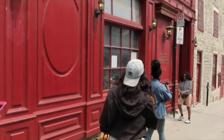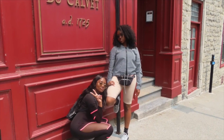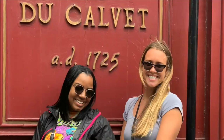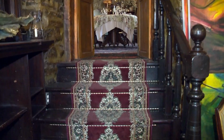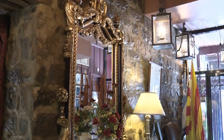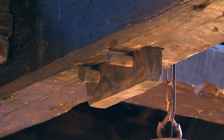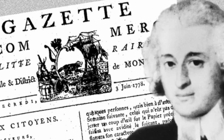So many different centuries you feel like you're walking through. One of the oldest, neatest buildings is this one. The house dates back to 1725, and for about 6 months, Benjamin Franklin stayed here because he was trying to recruit the French to fight against the British. He spoke French, that's why they brought him in, and he was really good friends with Pierre Le Calvet. He ended up bringing a printing press, and with 100 other Montrealers in this house, they founded a newspaper which still exists today and is the oldest newspaper in North America, called the Montreal Gazette.